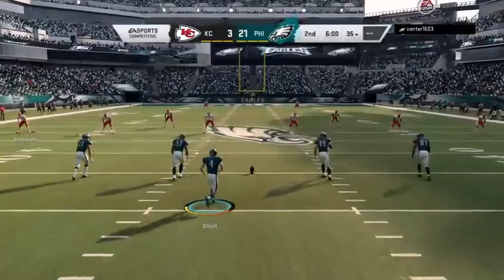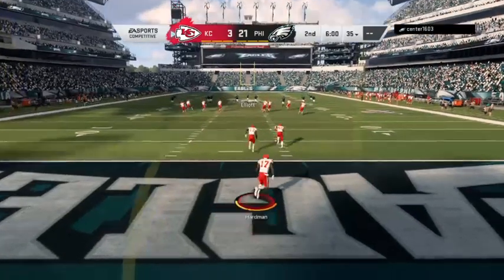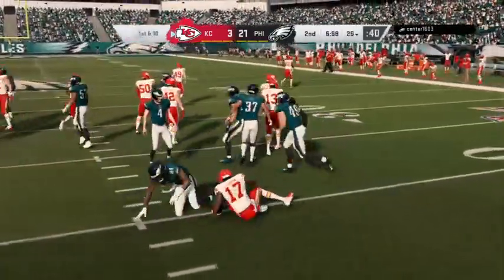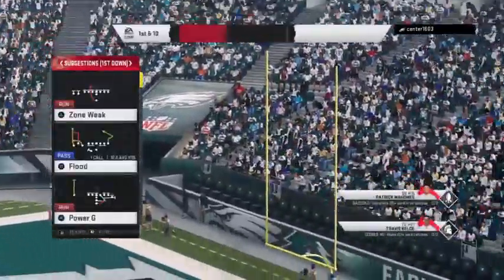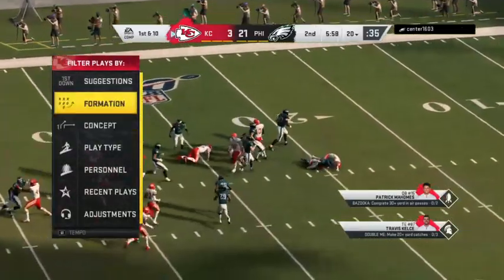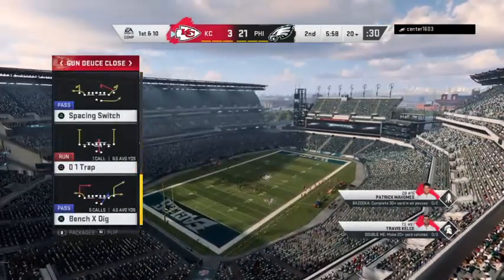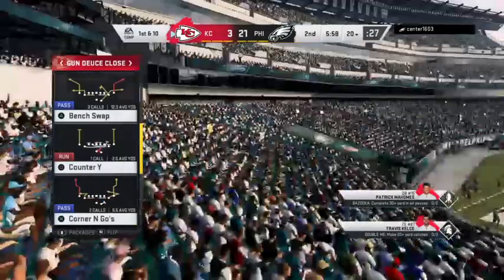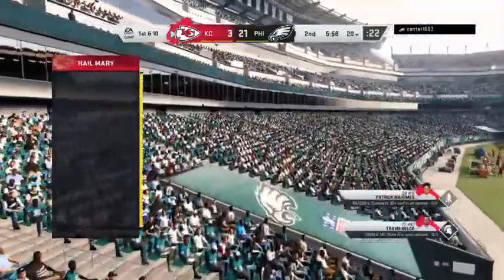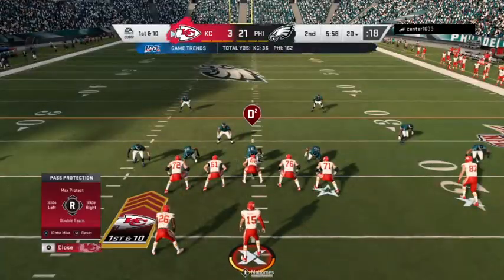Elliott now to kick this one away. That'll be taken in the end zone. And the decision to bring it out will cost him about 5 yards as he'll get this only back to the 20. At their own 20-yard line. The Chiefs offense about set to begin this drive.